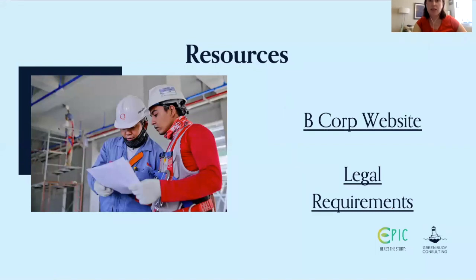Laura, yes, if you go on B Lab's website, there are templates for a supply chain code of conduct. There's an employee handbook template. I think it's under resources. I'll send it to you too. B Lab has a lot of things to help with.